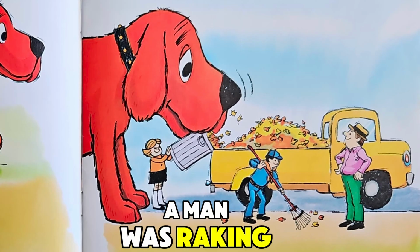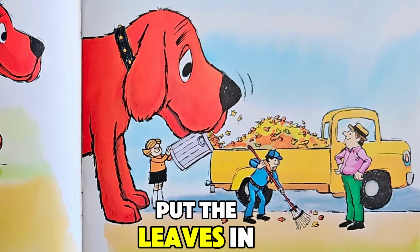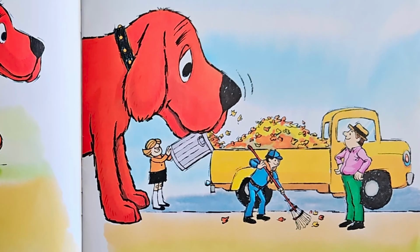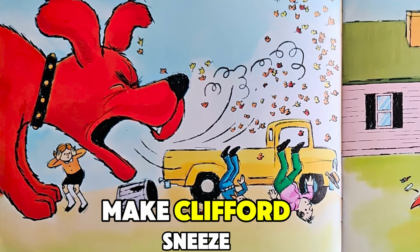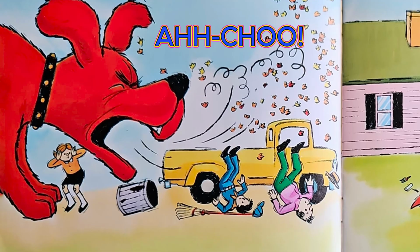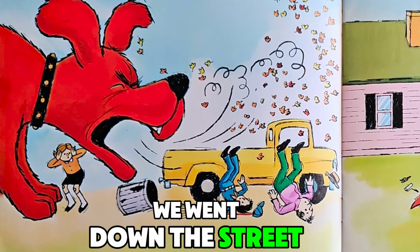A man was raking leaves. Tim gave him a hand. Then we helped him put the leaves in his truck. I didn't know that dry leaves make Clifford sneeze. The man said he didn't need any more help. We went down the street.